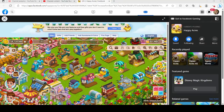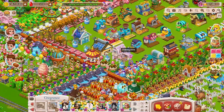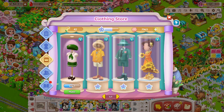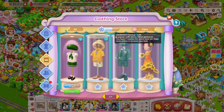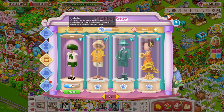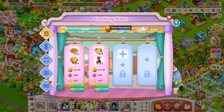Feels like we're doing a whole series on this clothing machine, but we kind of are. Just the further you get into it, the more you find out. And I'm really excited to get to this dress here. I can't wait. I'm at level 14 now. I've got 42 of the light bulbs. Let's see if we can get some more.